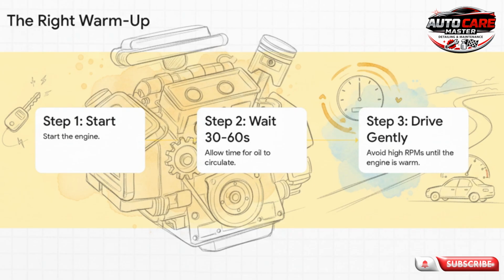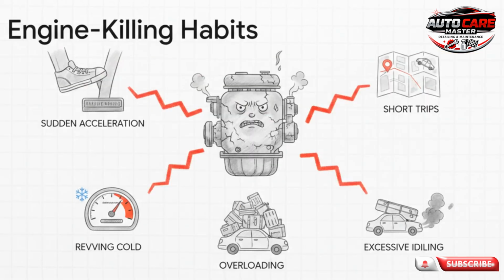First, start the engine. Second, just wait about 30 to 60 seconds. That is all it takes for the oil to start circulating. And third, just drive away gently. Do not rev the engine high. The engine will warm up to its proper temperature much faster and more efficiently when it is under a light load. And here are a few other habits that we really need to avoid.